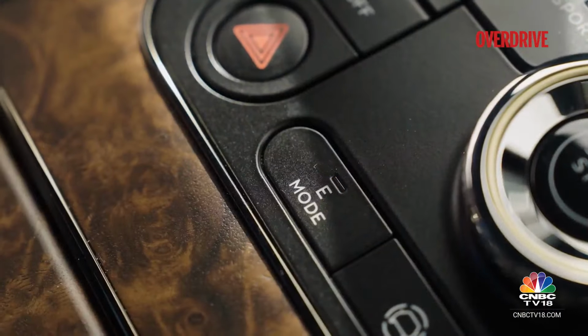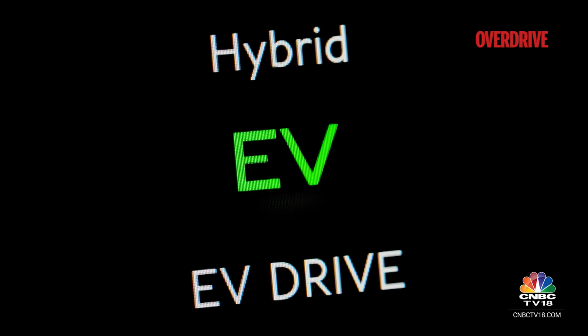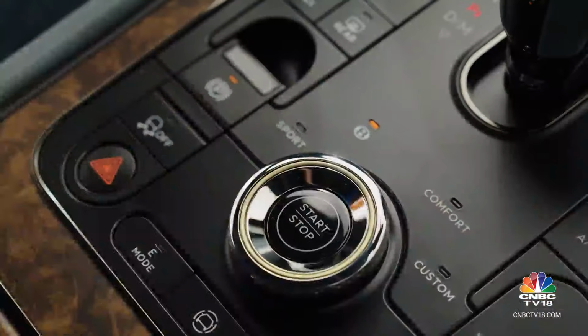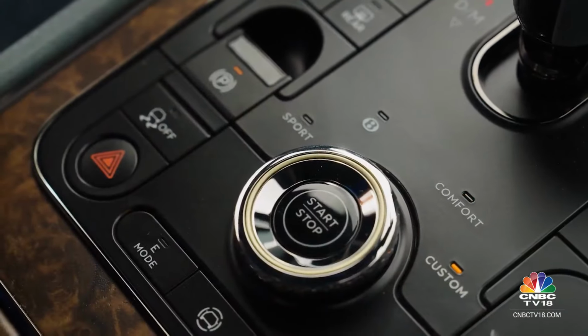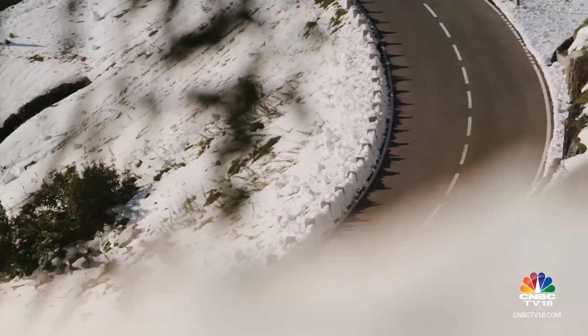So this is the button which is new in any Bentley. This is the E-mode button. You can drive this car in electric mode, as we mentioned, up to 80 kilometers of range. 4 different driving modes: Sport, Bentley, Comfort and Custom. And then a little big Bentley logo, you have this gear shift.